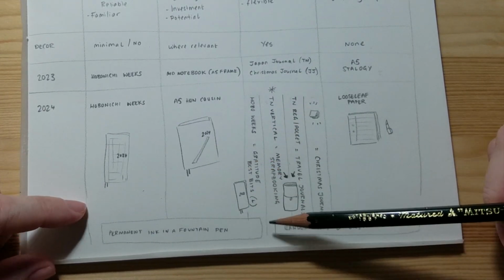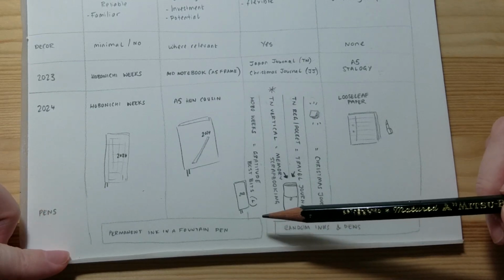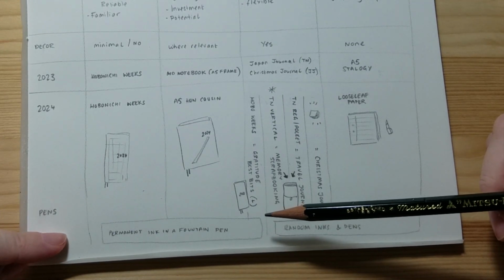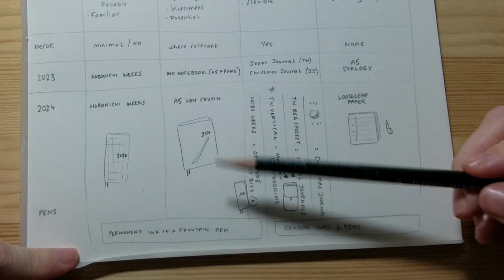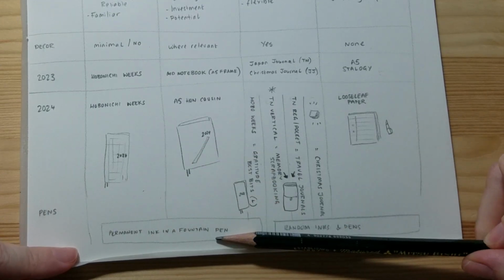It's just going to be probably Platinum Carbon ink. I might try out the Diamine Registrar's ink. Any ink that's permanent in a fountain pen is going to be used in these because I can't deal with any more smearing or just, I don't know, nonsense. So in all of my Hobonichis, 1, 2, 3, is going to be permanent ink in a fountain pen.